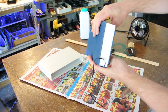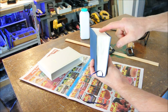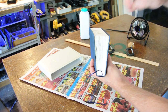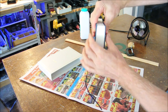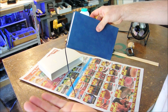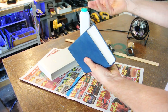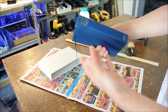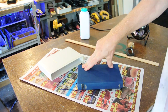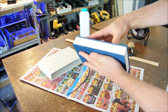The only overall bad part is that the book seems kind of fluffed up when it should be nice and flat like this. What happened here? Exposure to a lot of heat and changes in humidity, probably. I think if I let it rest with some weight on it over time, it should restore its flatness.